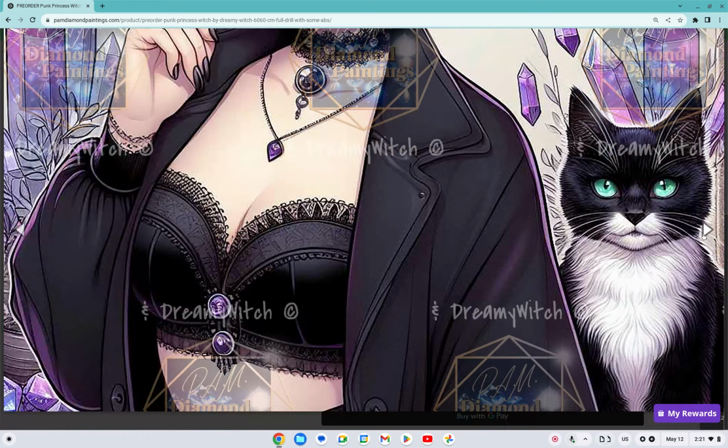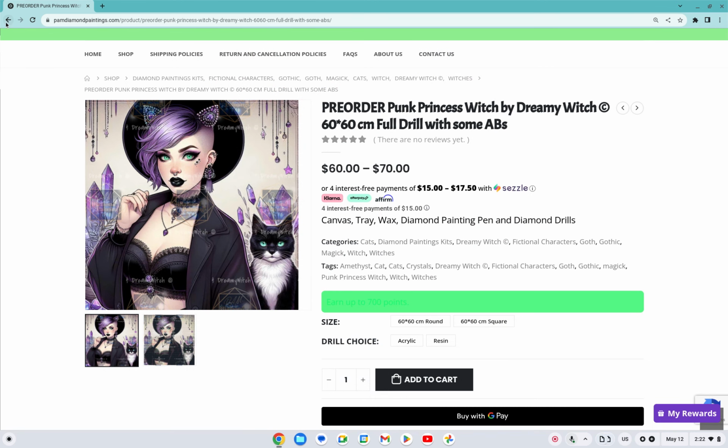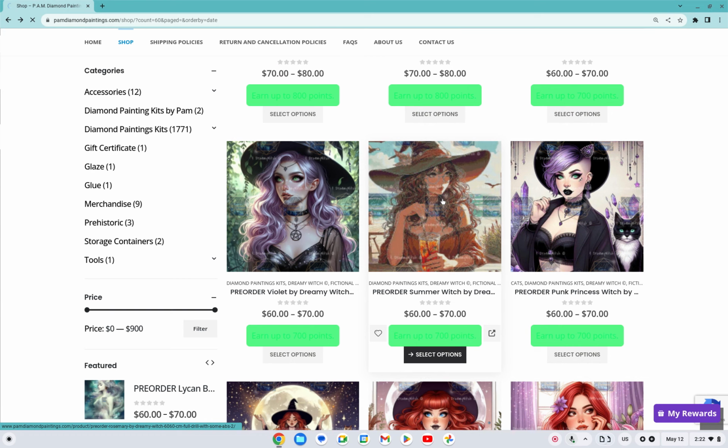Yeah, this is cool. Okay, here's the rendering. Color blocking for miles on this one, guys. Just like the other one. Lots of black color blocking. Decent amount of confetti in the cat's fur here, and the crystals. This is all these jewels hanging down here in the background. You can tell already there's going to be lots of confetti, but all this color blocking will more than make up for the time you have to spend single placing some of this. Okay, that's Punk Princess Witch. Okay, next up we have, ooh, something completely different.